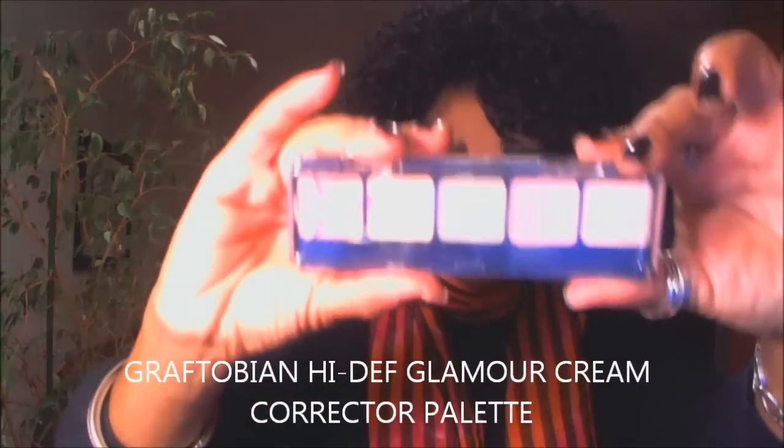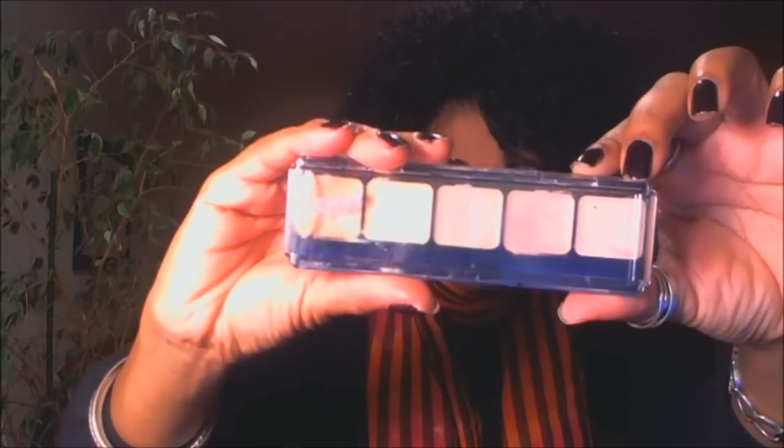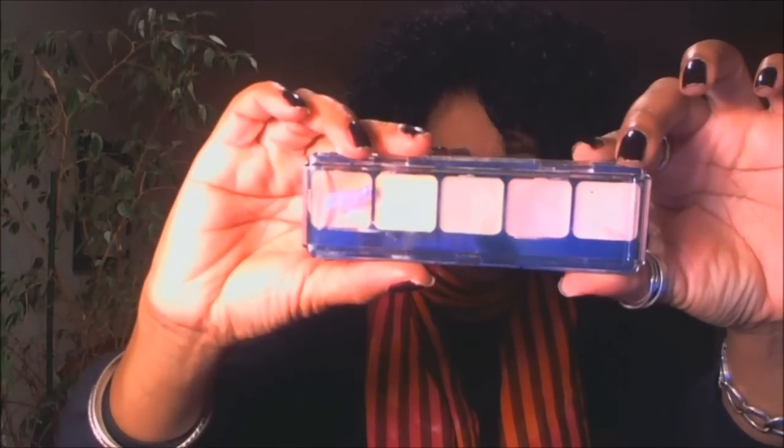Let's see if I can. That's what it looks like. So it's got all the different colors in there. And the colors that, if you can probably tell, I have used the most have been the peach color and the yellow. I've used the green just a little bit, but this palette I just absolutely love.